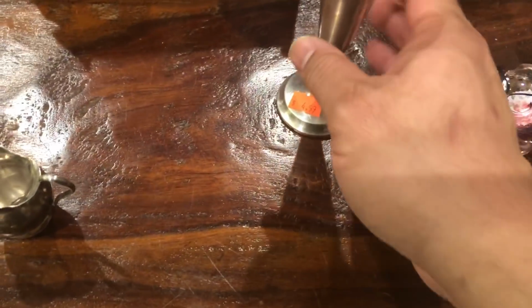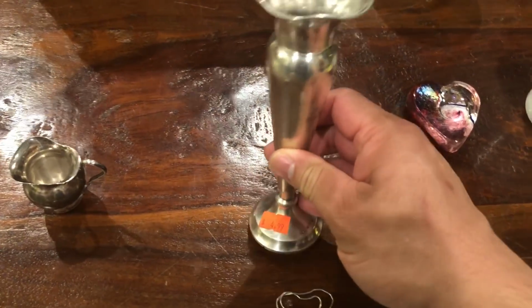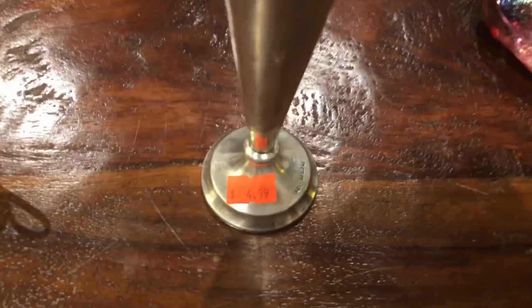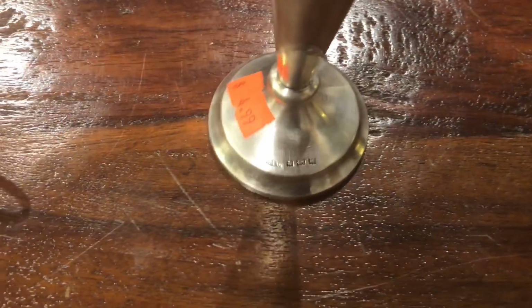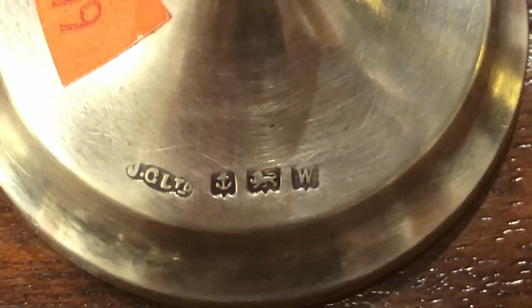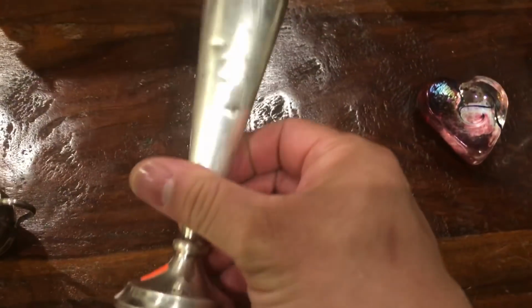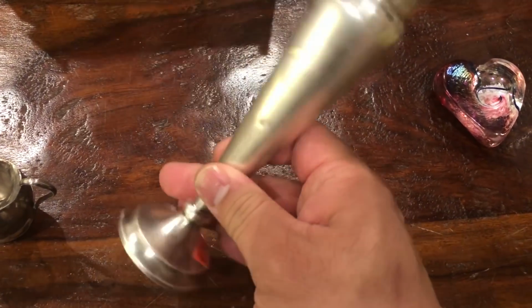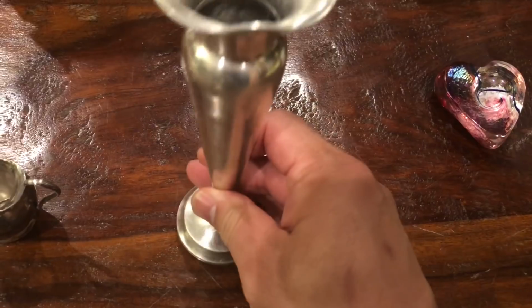Also, got some weighted silver. This vase, and it was only $5. And right there, it's totally marked 925 with the lion from England. And it has that Birmingham mark, the anchor. Didn't check on the date mark yet, but I'm assuming it's like turn of the century, like 1915 or something like that.